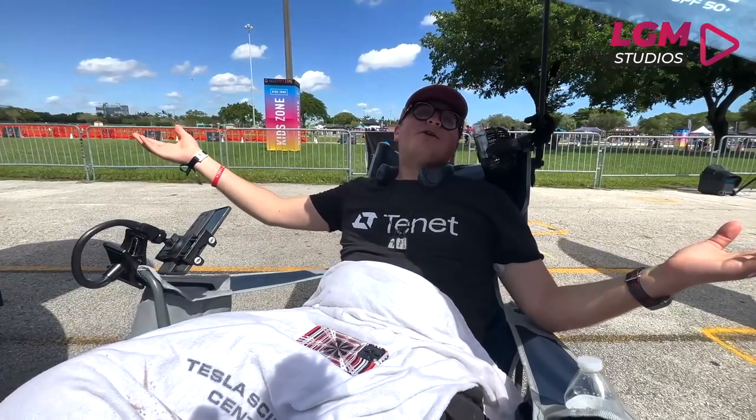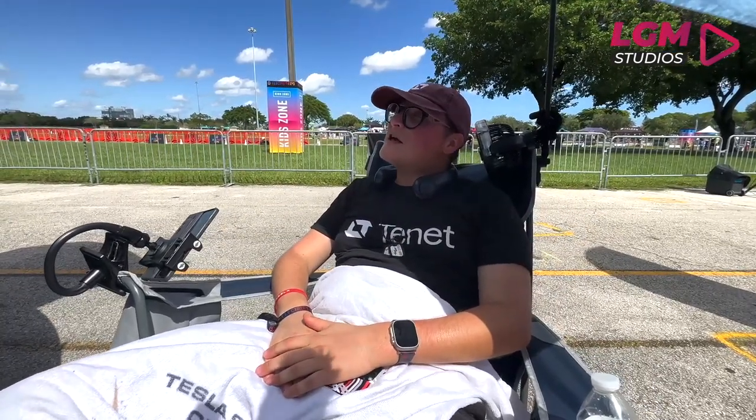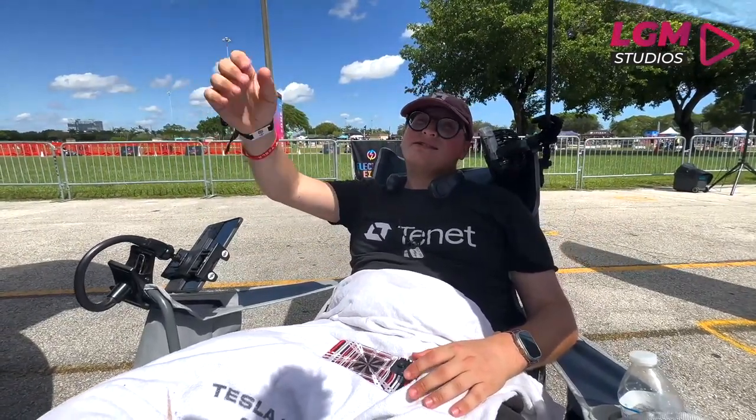I figure if you're gonna live in a car, why not do it with some style? So 5 years ago, I looked into van life, but all the vans ran on gas or diesel. So I decided to do it in the biggest EV at the time, the Tesla Model X.